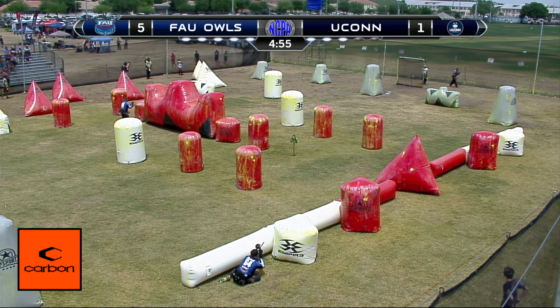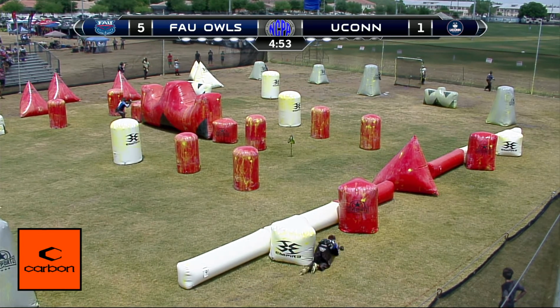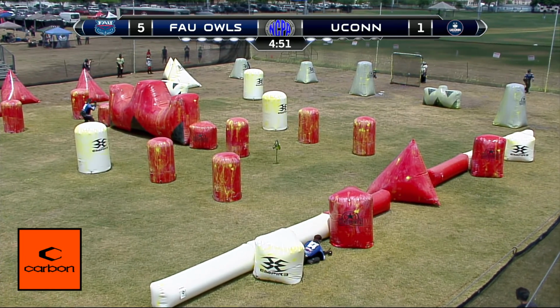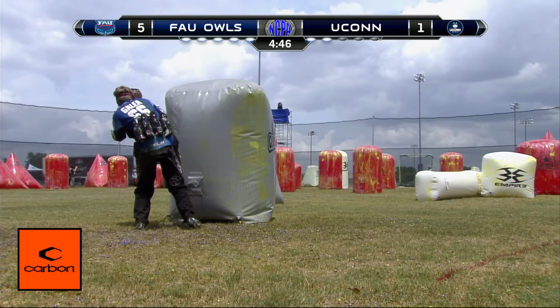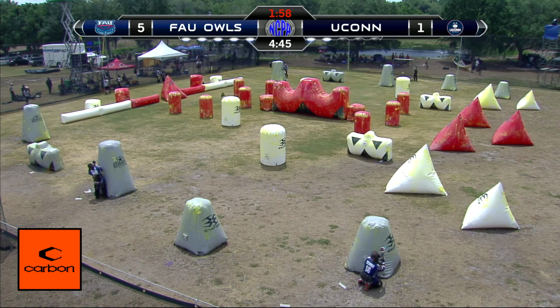Now, the points were pretty close in the first half, but it's just been all FAU here second half of this match. It's now a 5-on-2 match, 5 strong for the Owls. 2 players on UConn, 1 in the backstand.